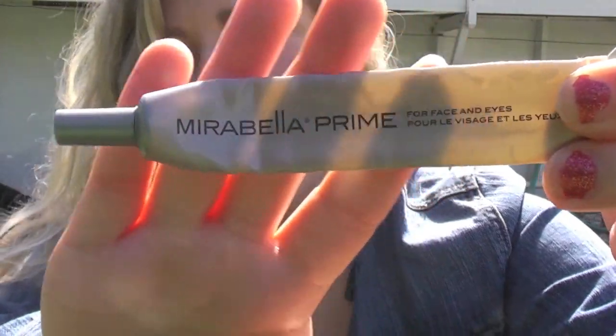Yet another Ipsy glam bag empty. This is the Mirabella Prime face primer and eye primer. I never used it as an eye primer, but I did use this as a face primer. I did like the way it worked, but I have so many face primers that I am not going to be repurchasing this. It did work. I do have oily skin, and I don't think that it helped that much with oil control or anything. Not that it was supposed to, but it wasn't my favorite primer.